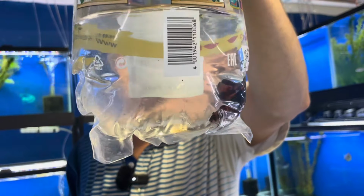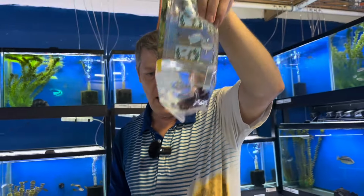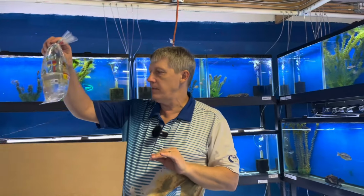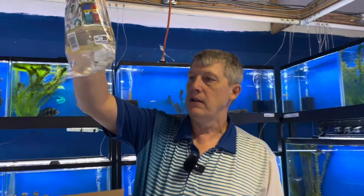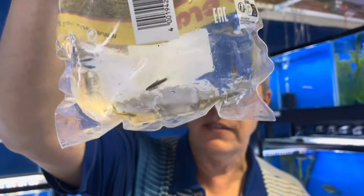That's a fish. That is a giant male betta plakat. Wow, look at that. I've actually ordered giants from 2 different sources and may be able to have a giant betta sale. Let me check into that. Maybe that'll be our other Black Friday sale.